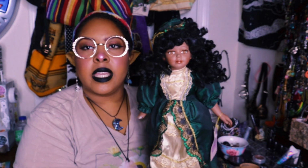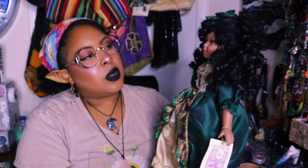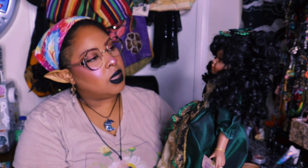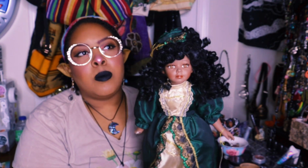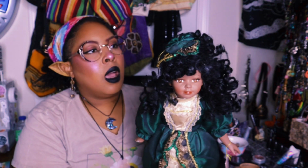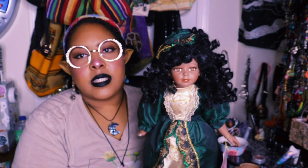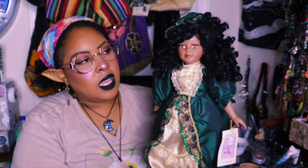I really like elegant, beautiful brown dolls. I like all dolls, but I find that when I see them in this beautiful fancy time period porcelain doll style, it literally makes me go crazy. It's something that I've kind of been into as a kid, and I don't know, when you become an adult, you just want to fulfill your childhood dreams.